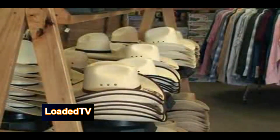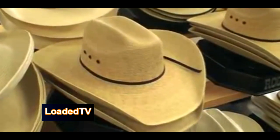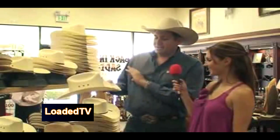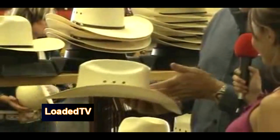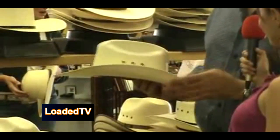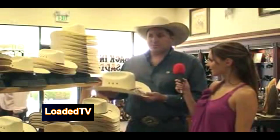And it looks like you have different types of these hats. So which one's in style right now? Okay, there's some that are always in style. It's like the little black dress. That would be probably this hat. It's clean, it's classic, black band, black eyelets. This is for ventilation so it doesn't get too hot. And this is what we call a cattleman crown. This will always be in style.